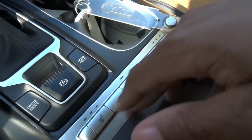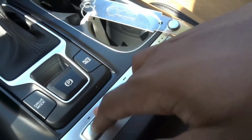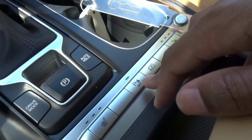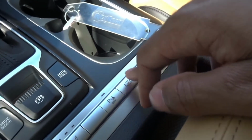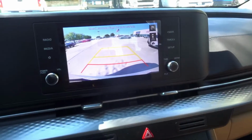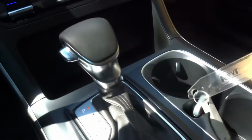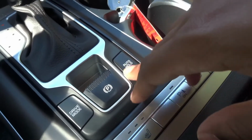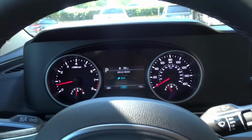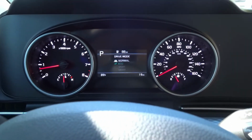So if you guys want that, you have to go. If you guys want cooled seats, you have to go for the SX Prestige. You have a button to turn off your parking sensors, a button for the camera system right here, which is not a surround view or 360 camera. And then you have your electronic parking brake right here. You have auto hold, and you have your drive mode selector, which they give you eco, sport, smart, and normal.